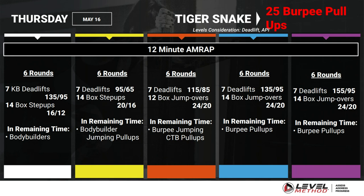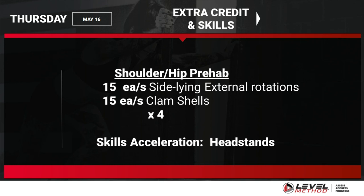Whatever time you have left of the 12 minutes after your 6 rounds, you'll do burpee pull-ups till the end. And then we've got some extra credit, kind of some prehab work here with the external rotation in the shoulders and the hips. And then we won't have time to cover headstand progressions in the workout. We'll just make sure you have the right option for you when you're doing that work that day. But then we'll take you through some headstand practice in the skills work that day.